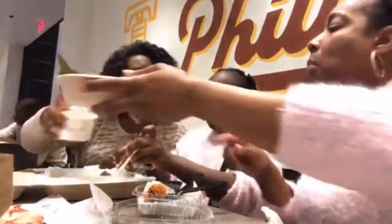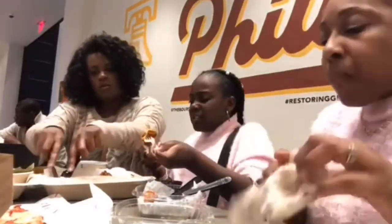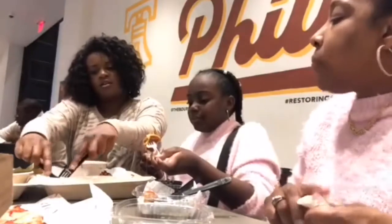This little dipping sauce. Wait, what were you supposed to do with this? You put that on the, that, I don't like it. Is it gravy? It's a gravy, I don't like it. You don't, I'm not trying it. Why? It doesn't look that good to me. Because my chicken and waffles has to be with syrup.